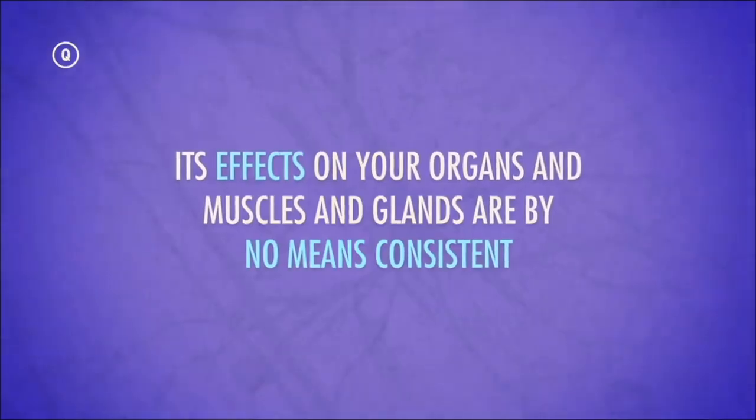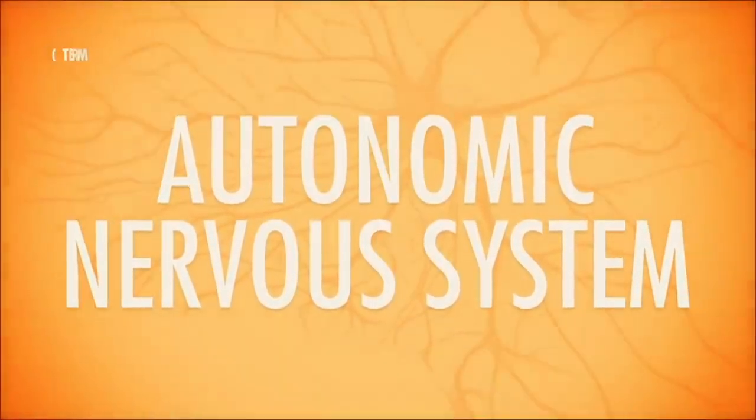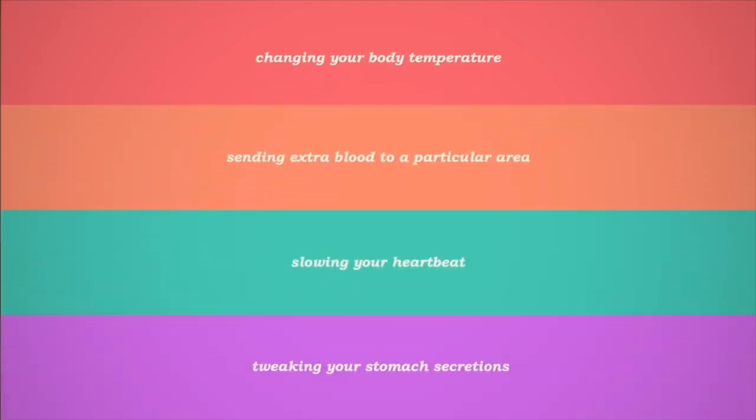One thing to know about the autonomic system is that it lacks consistency. The effects it provides our muscles, organs, and glands are known to be inconsistent. It is constantly making fine-tuned adjustments to your body depending on what signals your nervous system is picking up. Some of which are blood flow, heartbeat, digestion, and breathing.